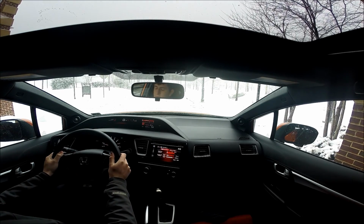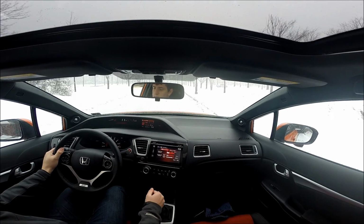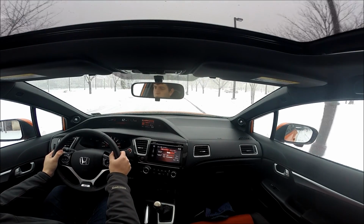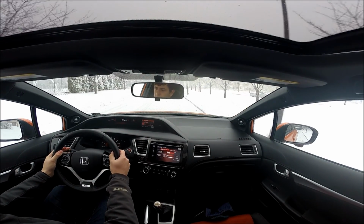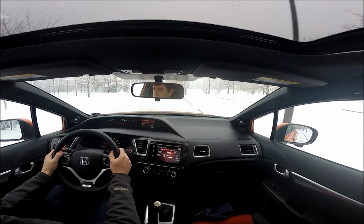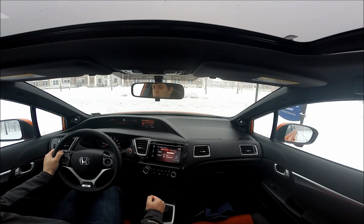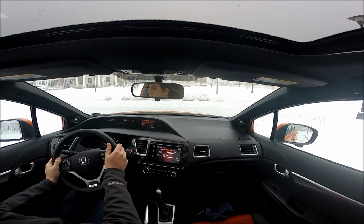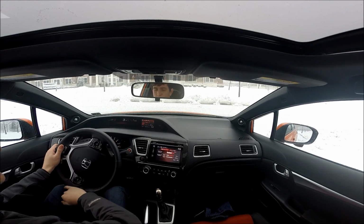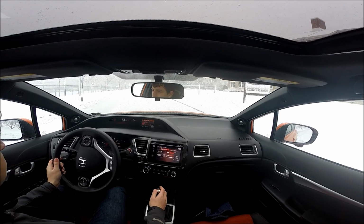Today we're going to talk about how the 2014 Honda Civic Si performs in the snow. And just so everyone knows, this is a front-wheel drive vehicle with a limited slip differential and the stock all-season tires, which are Continental ContiProContacts. Overall, we're just going to talk about how it performs, what kind of traction it gets, how the ABS works, the traction control works, and stuff like that.